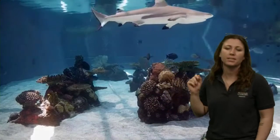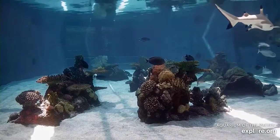So not this habitat, but an up-and-coming one. Animals need to survive. Well, what do you and I need to survive? Okay, perfect. Let's make some observations. What do these sharks need?